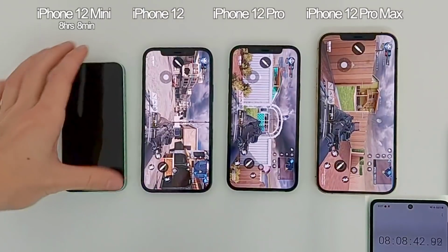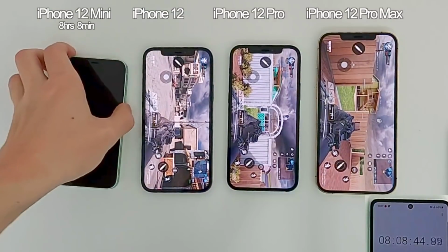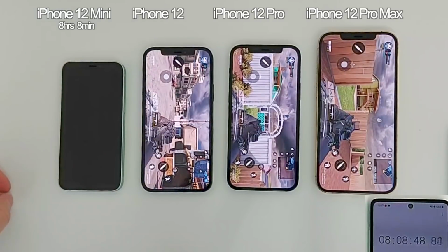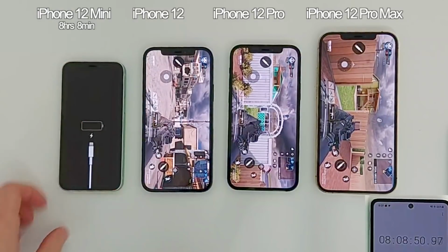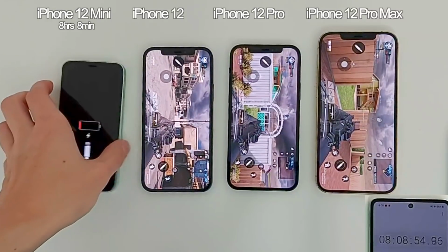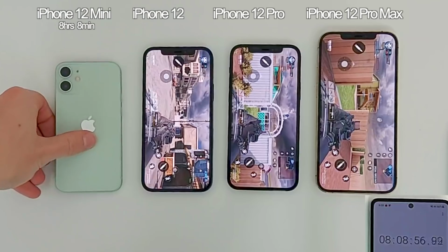think is fantastic. I've seen some other battery tests with this phone producing similar results, and I don't want to jump to any conclusions yet, but to me, I feel like any sort of battery concerns on the 12 mini might not be as warranted. This phone seems to be able to last just fine.